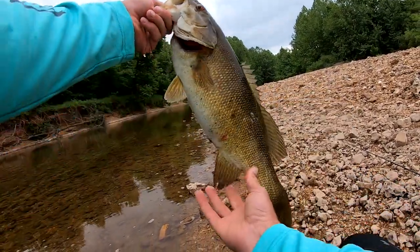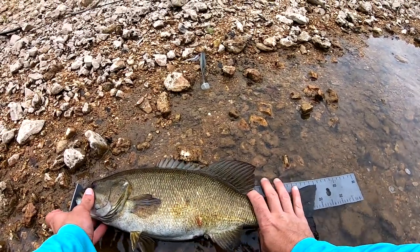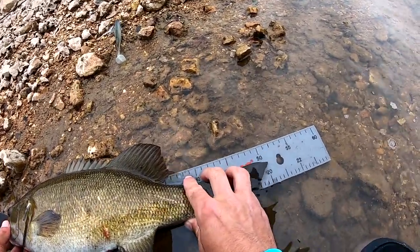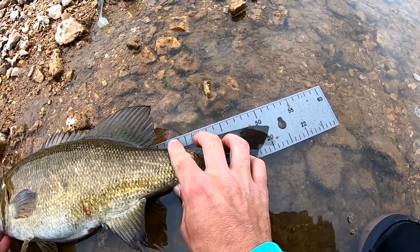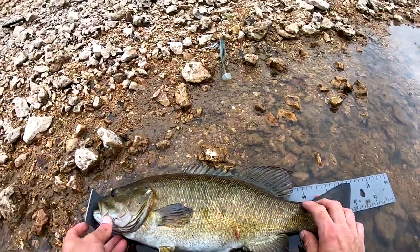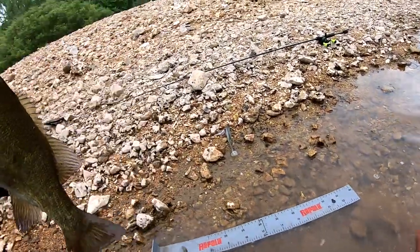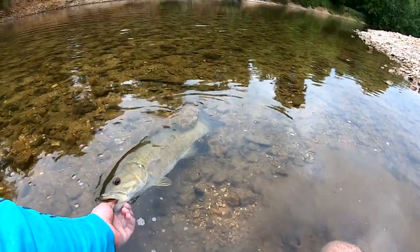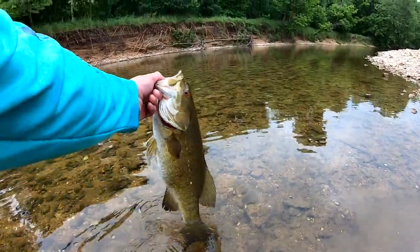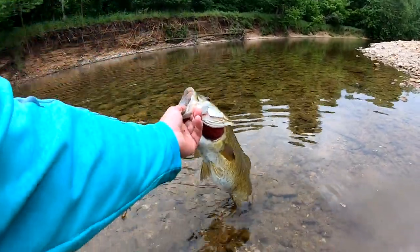What a beast. We're gonna get a measurement on this one. This one might go 20. Let's see what we can get her to go. Looky there, right at 20. Boom. Just touching the 20. Yes, sir. Another 20 incher falls victim to the Magslowl.